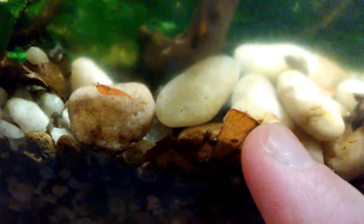Let's see, I think there's a tiny one right there. See if we can focus better. It's kind of in the shadow. Or is that even a snail? Thought I saw a little movement down there. There's a tiny one right there.